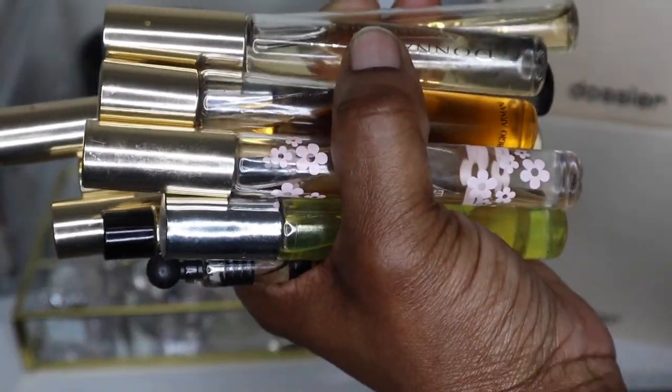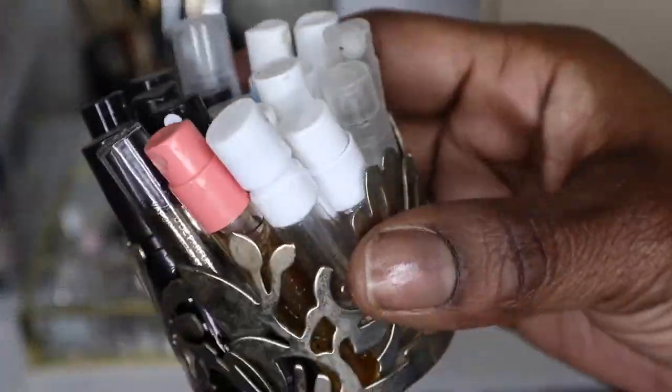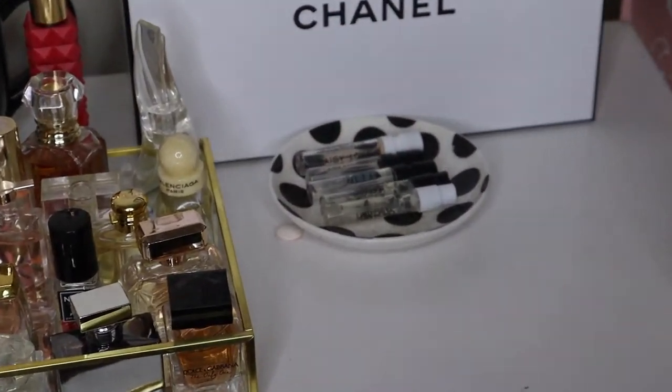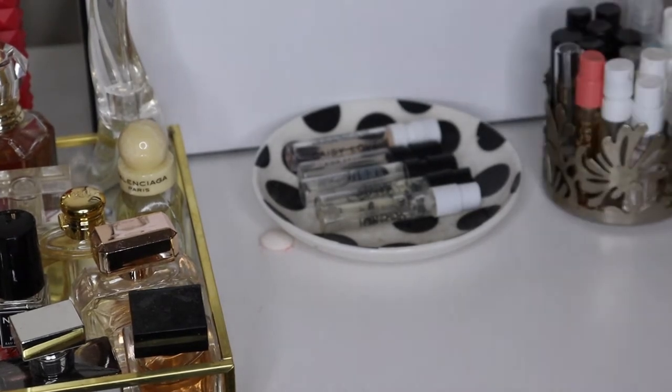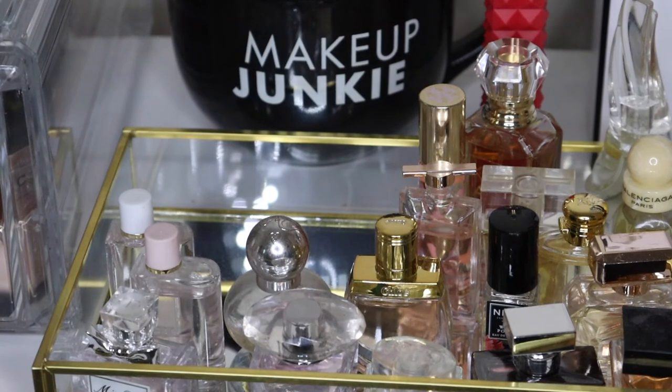So I have 12 rollerballs / travel spray fragrances here in my cup there. I'll probably go through samples and everything separately. You see that tray back there? I have some overflow of minis, and I just keep that there. And then also I have a drawer down there of other samples that I keep with the packaging, when you order from Sephora, I'm either going to test them out or I'm going to send them with packages when I ship, like giveaway stuff, or people buy stuff from me on Poshmark, things like that.